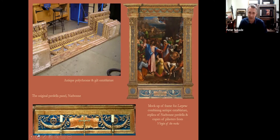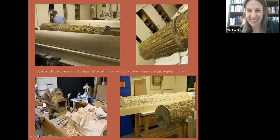So we had certain knowledge of what the predella looked like, and we had a possibility of an entablature of the right scale and of the right period. So with those two elements in place, I felt quite confident that we could attempt to recreate the frame, and then we made the frame.